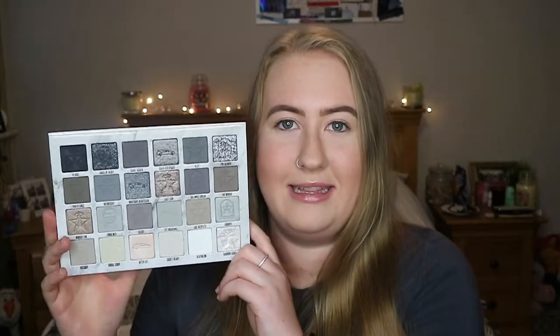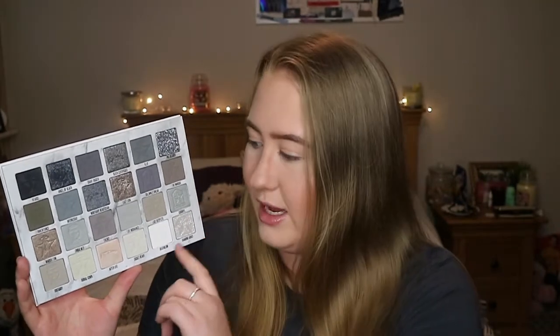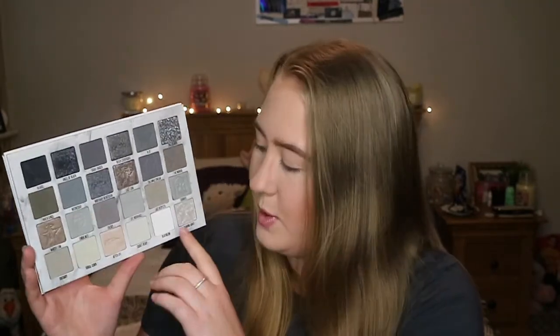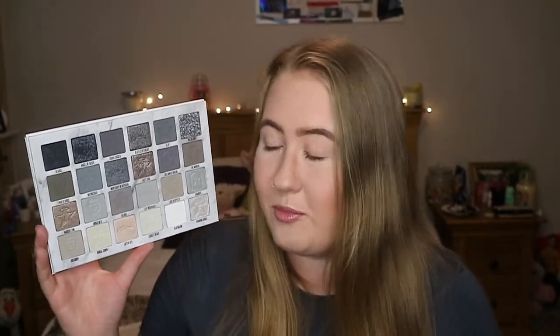If you put the palette this way, I don't know if anyone else has noticed, but usually in a palette the darker colours end at the bottom and the lighter colours start at the top. But Jeffree's kind of turned it around, so your dark colours are at the top and your lighter colours are at the bottom. Again, I think that's quite a nice layout, and if it was flipped the other way around, I don't think it would necessarily look like a goth palette. But I absolutely love the shades, and there's not one single colour in here that I don't like at all. I really do like all of the shades.